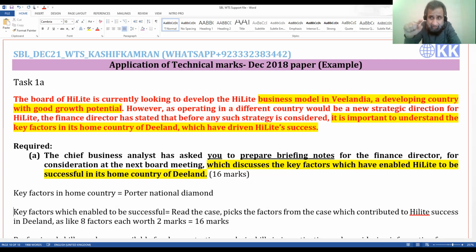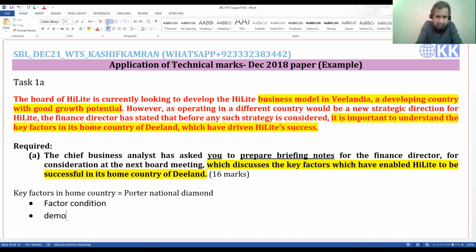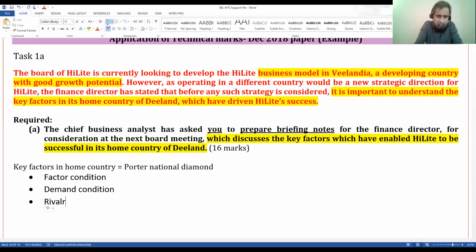The one picking up the model and closing the question around the Porter Diamond. How many headings are there in the Porter Diamond? 4. Very good. So if a student goes with the Porter Diamond, you will be answering around the 4 headings. Number 1, the factor conditions. Then the second one is the demand conditions. Then you will be looking at supported and related industries. And then you will be looking at the rivalry and the structure, etc. So you will be making your 16 marks answer under 4 headings.